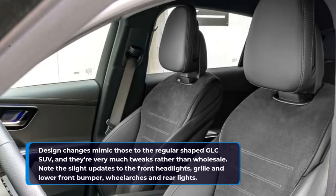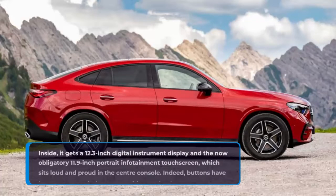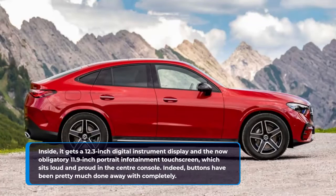Design changes mimic those to the regular shaped GLC SUV, and they are very much tweaks rather than wholesale. Note the slight updates to the front headlights, grille and lower front bumper, wheel arches and rear lights. Inside, it gets a 12.3-inch digital instrument display and the now obligatory 11.9-inch portrait infotainment touchscreen, which sits loud and proud in the center console. Indeed, buttons have been pretty much done away with completely.